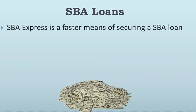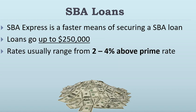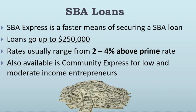SBA Express is a faster means of securing an SBA loan. Loans go up to $250,000. Rates usually range from 2 to 4% above prime rate. Also available is Community Express for low and moderate income entrepreneurs.